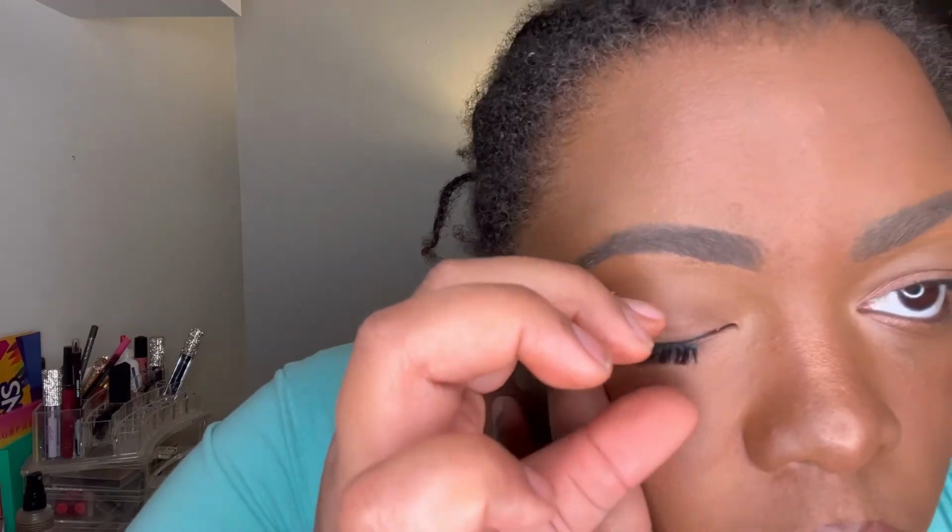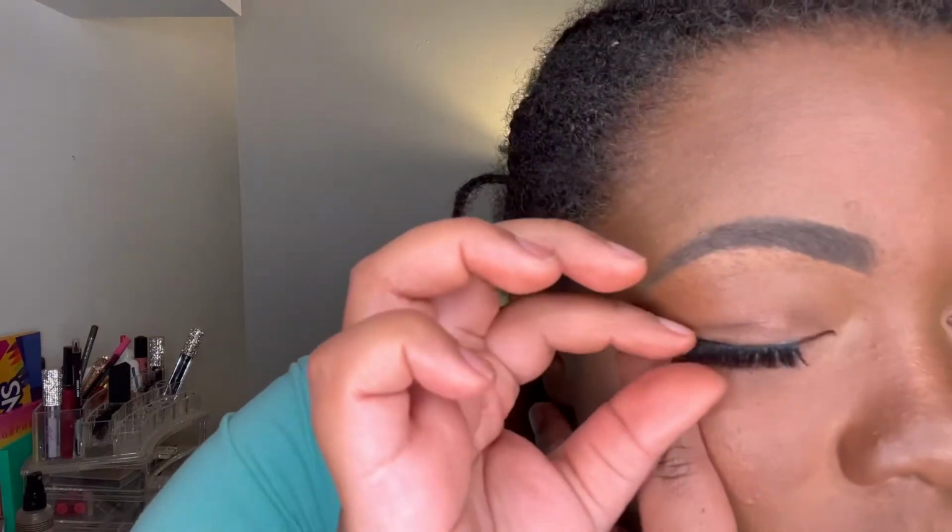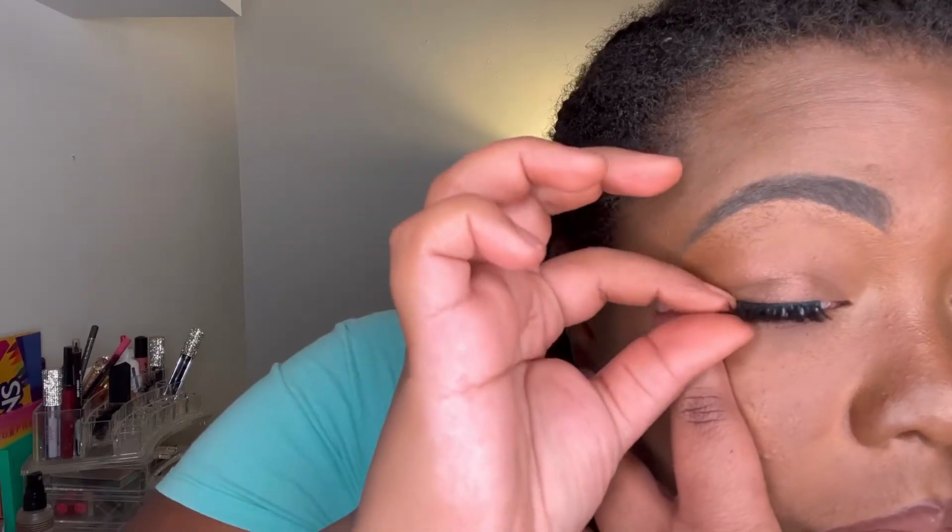So here I go. I'm putting my lash on. This is how I put my lash on. I know some people use tweezers and all kind of stuff. Honey, this is what I do. I can't use tweezers. I just pull my eye and I put it right there on my waterline. Please don't have your lash sitting on top of your eye skin. Put it on your waterline. If you don't know how to do that, come on here on YouTube University and try to figure out how to do it. Put it on your waterline.